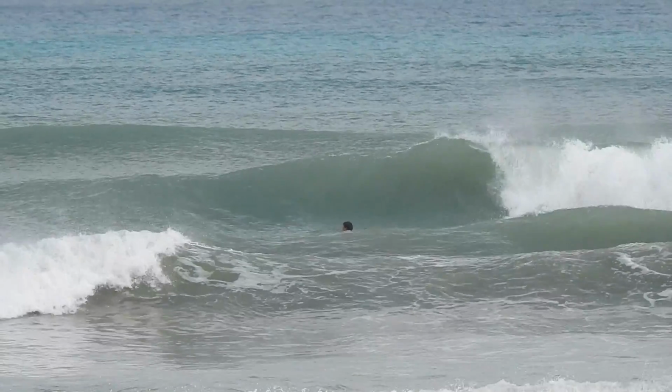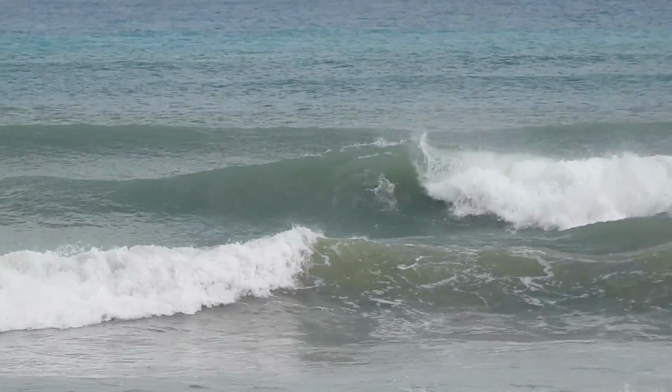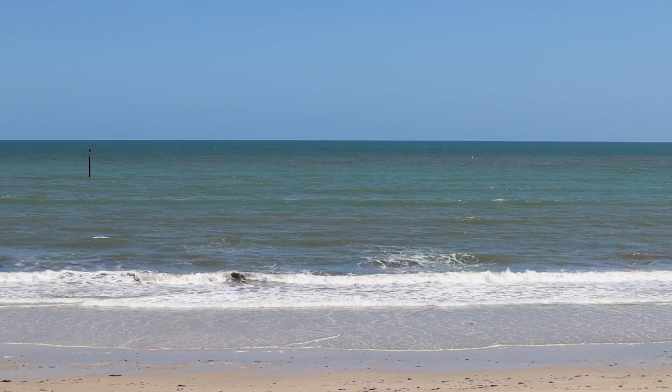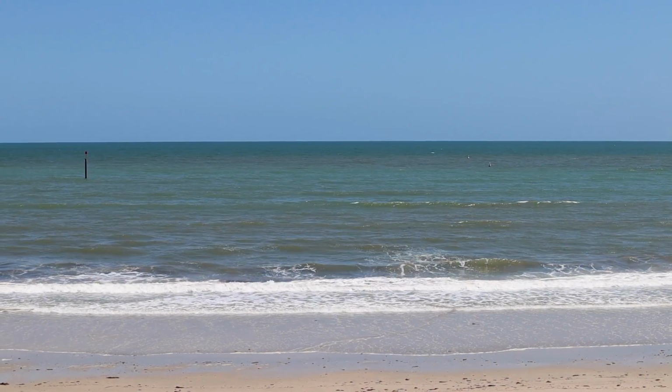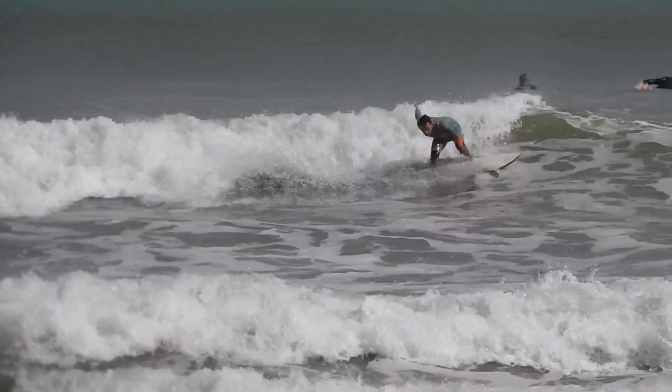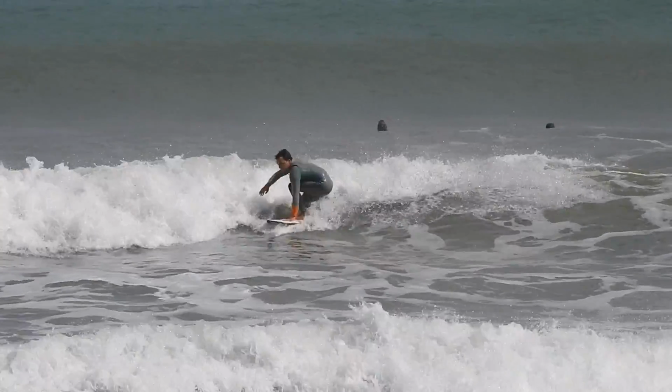You're not always going to get waves like this that give you speed and make things easy for you. Sometimes the waves are going to be like this, where you want a board that makes that whole experience more enjoyable. If you tried to surf waves like this on a high performance shortboard, it would be a horrible experience.